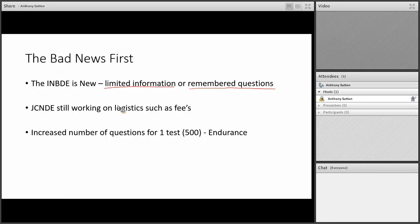The second thing is that the Joint Commission that's actually working to put the INBDE together is still having to work out some of the logistics, such as the fees. The actual fee schedule was supposed to be released December 2019, and we contacted them yesterday, and they indicated that the fee schedule would probably be released at the end of February 2020.